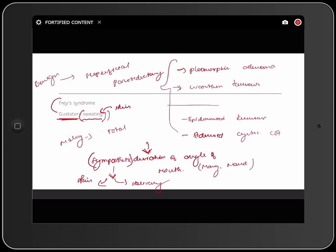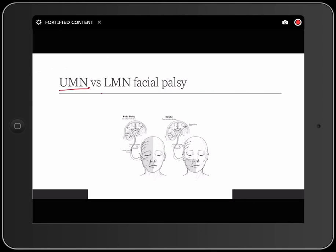So the important thing we should look upon is the difference between UMN and LMN facial palsy. UMN facial palsy is different from LMN facial palsy because at the level of the origin of the facial nerve there is some difference. Till the nucleus of the facial nerve, it has both sides supplied due to the bilateral innervation of the upper motor neuron fibers. Lower motor neuron fibers are innervated on one side only.